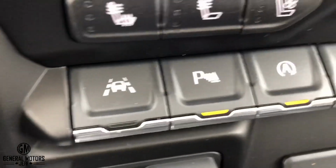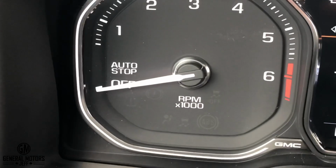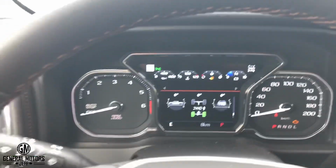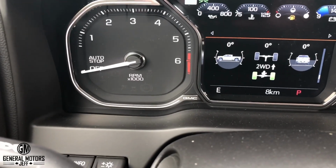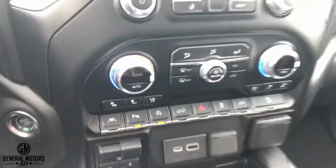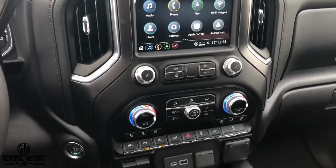There's your lane departure warning, lane keep assist, park assist, auto stop start. If you don't want that, you can turn it off. So again, there's your auto stop right there. So when you're pulling up to a traffic light, the engine will actually shut off. This is in the 6.2, this works as well. The engine will shut off, and when you take your foot off the brake before it's back in the gas, it's already running again. Some of you don't like that, you have the ability, bam, right there, to shut it off, okay?